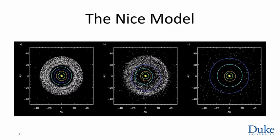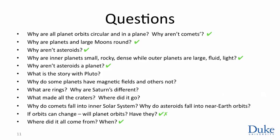And this is what our models predict was the history of the solar system. This is how we got to where we are. We've answered, at some level, the last question we asked, where it all came from and when. And in the process, we've learned something about how orbits change, though we haven't addressed the question of will planetary orbits change in the future. I can tell you that the solar system is stable on timescales of hundreds of millions of years, at least as far as the planets are concerned. What happens after a few hundred million years is hard to predict. But as we'll see, there are other issues that are going on in the solar system on those timescales.